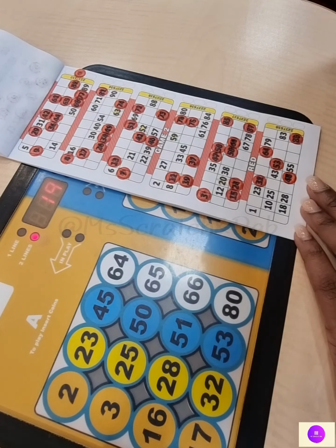Two, three, 7, 6, 6, 6. Thank you. Yeah, good claim as well. Two winners as well. Okay, full house, next number. It's worth £50.